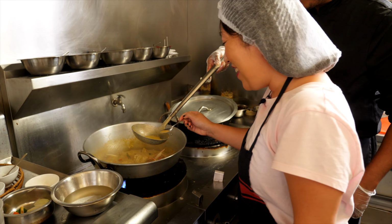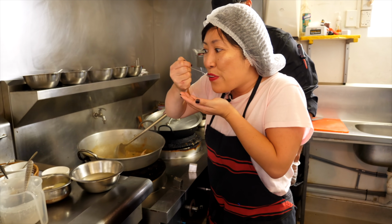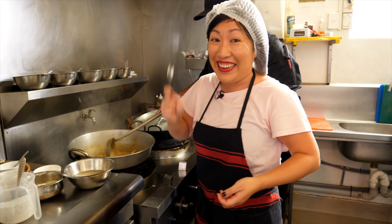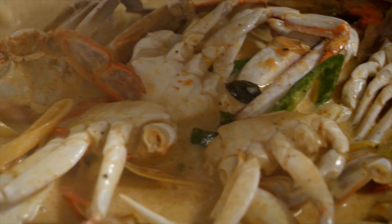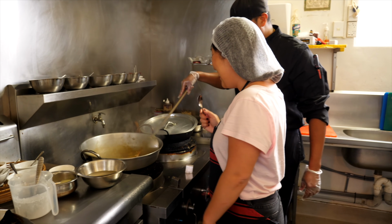Chef here has just asked if I want a taste of the gravy. I said, hell yeah, I do. Oh man, we are in for a treat. It is absolutely stunning. Beautiful coconut milk flavour. Oh wow, it's so good. So good.